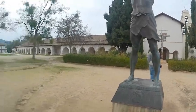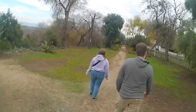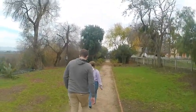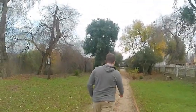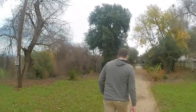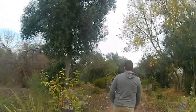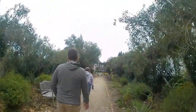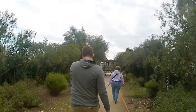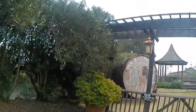Hey, there we go. And walk down here. You want to walk down here? All right. So we're taking a little. I've never been down this section. I've been to San Juan Bautista numerous times. So we got Sam and Myra leading the way. And each of these benches were donated by a local family. Oh, this is pretty nice.